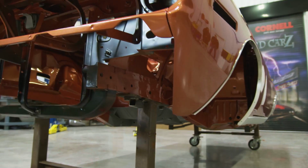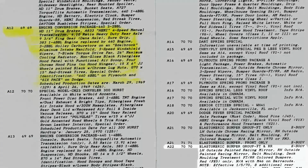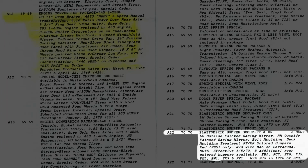Now, just to toss a couple things at you here. The bubble on the shaker on all the CUDAs was Argent silver, except for one. If you had an FE5 Rally Red CUDA and an elastomeric front and rear bumper, A22 sales code, you got a red shaker. That means the bubble itself was red. The interesting thing here is there's nothing definitive about whether I could get an FE5 Rally Red '70 CUDA with just chrome outside mirrors, not part of that elastomeric group, regular bumpers, but still get the red bubble. We don't know the answer to that for sure.